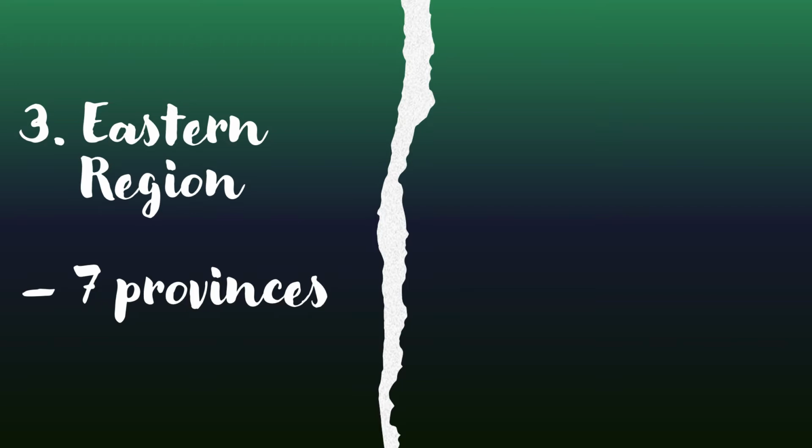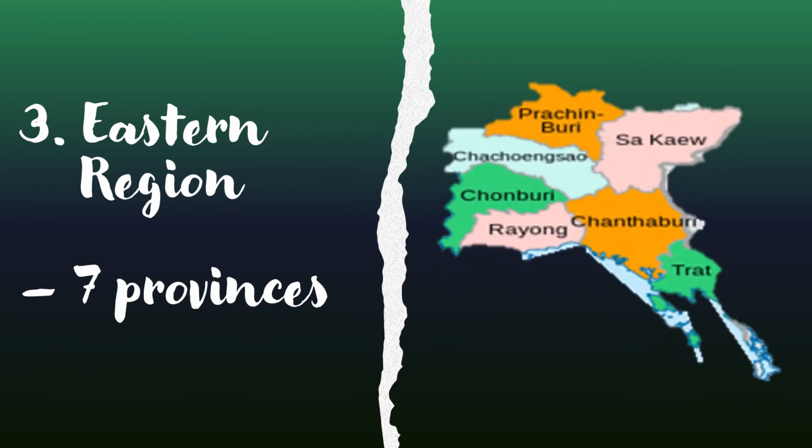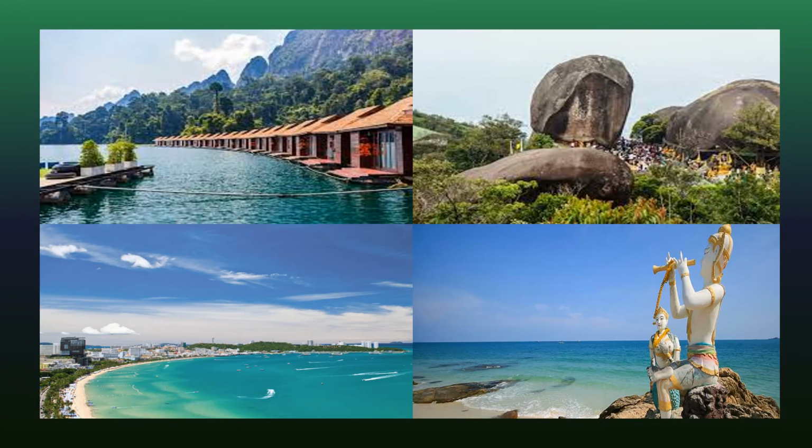Number three is Eastern Region. It has seven provinces. These are Prachinburi, Sa Kaeo, Chachoengsao, Chonburi, Rayong, Chanthaburi, and Trat. In the eastern part, we can see in the map where it is located. It is a region of Thailand bordering Cambodia on the east, northeastern Thailand in the north, and central Thailand in the west. The Eastern Region is best known for its beautiful beaches.